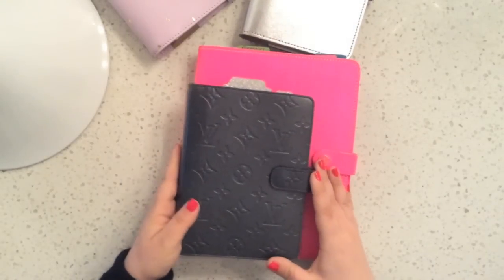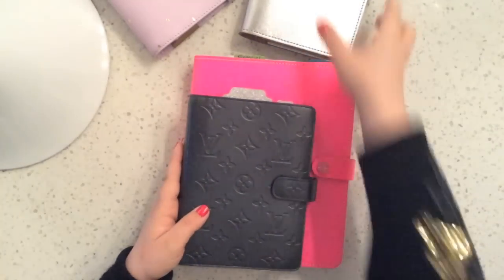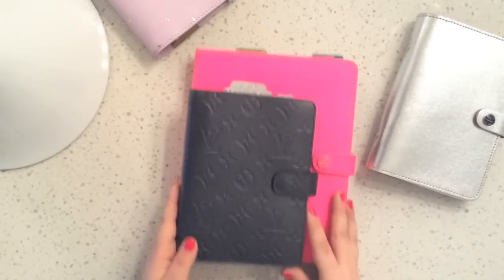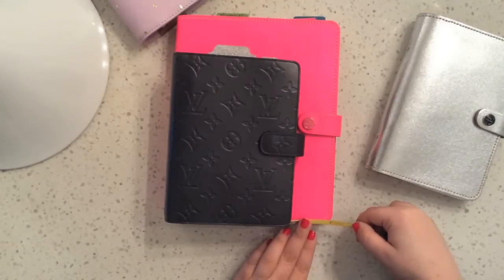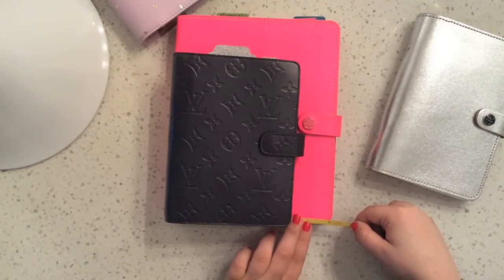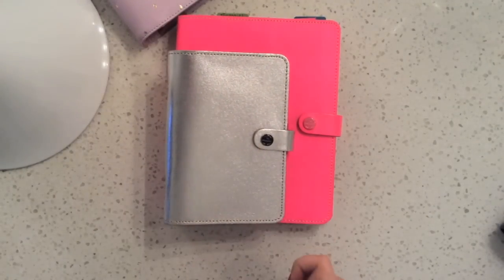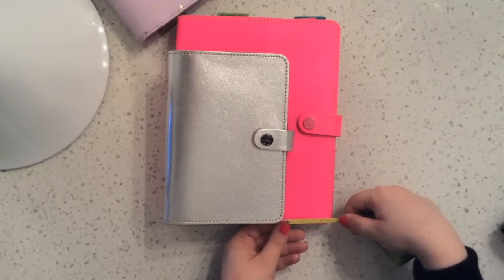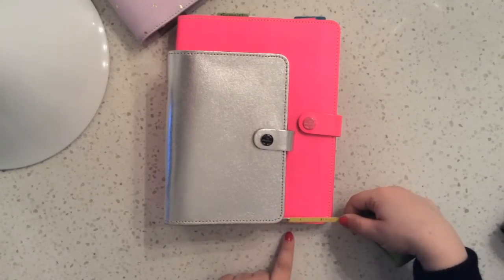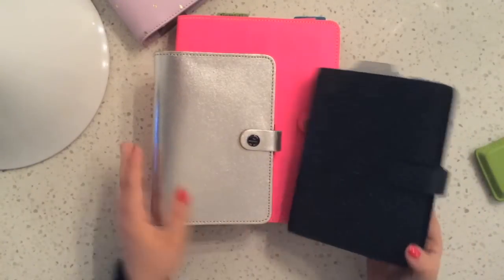Compared to the A5 Filofax, obviously the A5 is significantly larger. The difference between the Louis Vuitton and the A5 is less than 2 inches, and the difference between the Filofax Personal and the Filofax A5 is almost 2 1/2 inches. So it's a pretty significant difference when you compare the two of these with an A5.